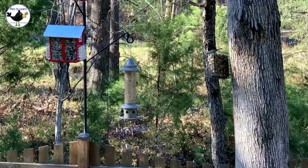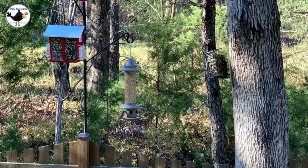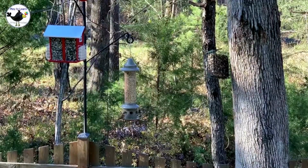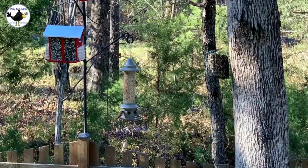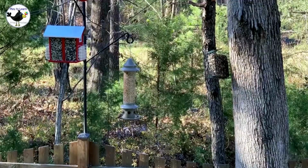Here come the birds. Ooh, they're hungry. Do you see them sitting on the bird feeder, eating all of that seed? Ooh, there's one on the fence. The birds really like that bird seed.